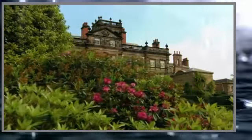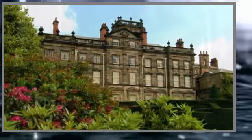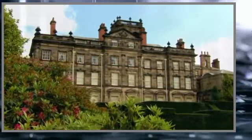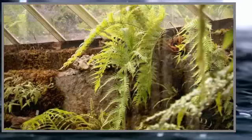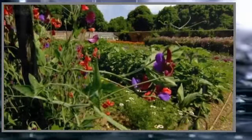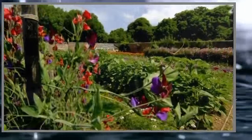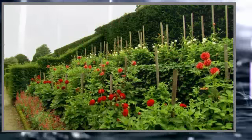Biddulph is a living testament to the sheer range of ideas that poured into the Victorian garden. Whether it's the grand statement of carpet bedding, the delights of growing under glass, planting exotics, or the humble vegetable patch. Look beyond the brazen displays and you'll find a hive of ideas that can be applied to any garden.